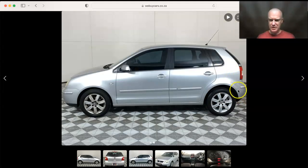From this side, okay, we've got a couple of marks there. Probably just some of the paint come off there, and we've got a bit of a mark there as well. So, okay, it's not like it's without any marks, but there are a few around the car. But for a 2004 model, looking pretty neat and tidy.